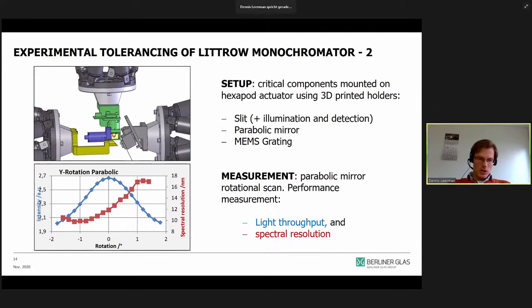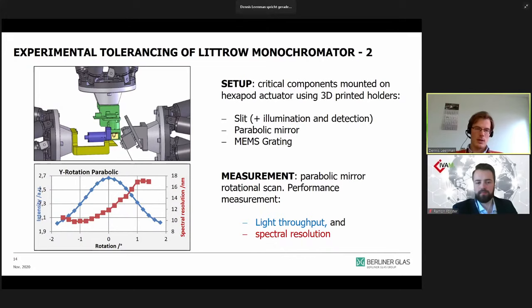So we attached these critical components, the slit, the parabolic mirror, and the grating, to a hexapod. We also mounted the illumination and the detection behind the exit slit to the fixture of the slits, and then we can perform the measurement for the light throughput and the spectral resolution as shown in the graph. Light throughput is shown in blue and spectral resolution in red. And then we can perform a scan, for example, a rotation of the parabolic mirror. And you can see how the intensity and the spectral resolution depend on this rotation.